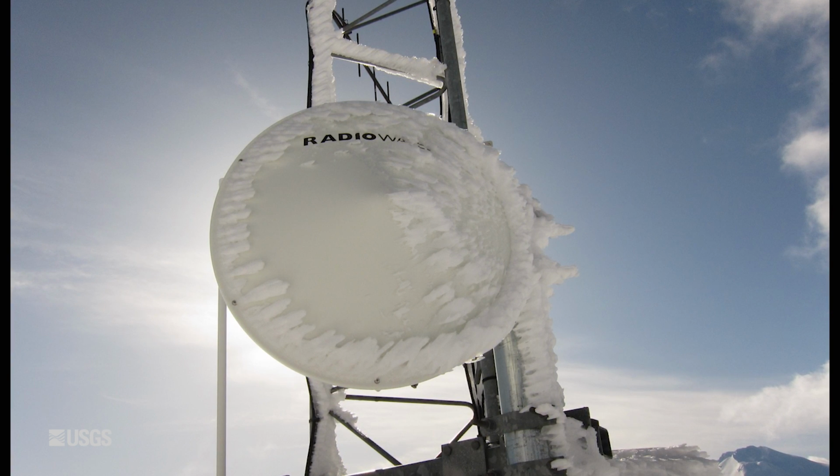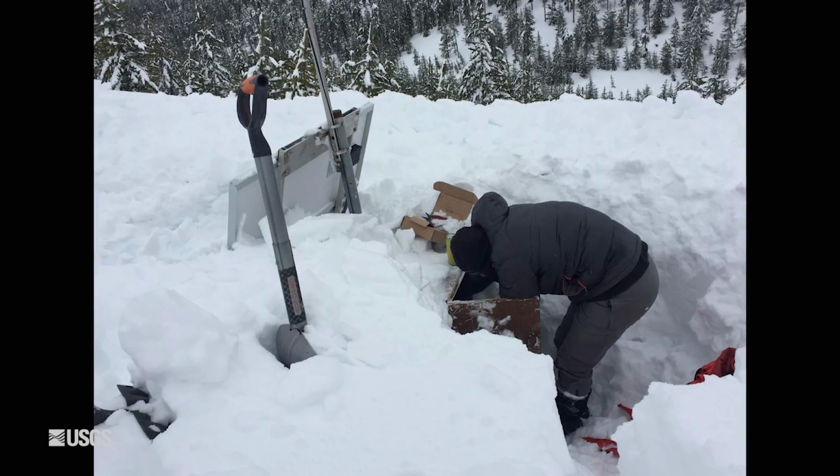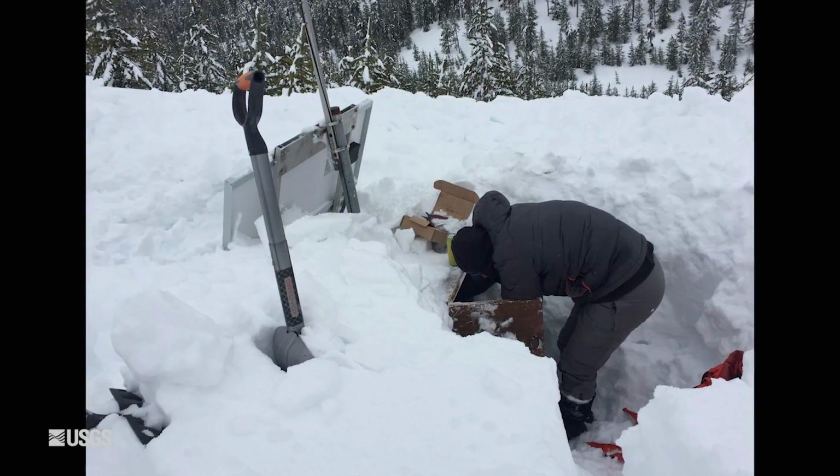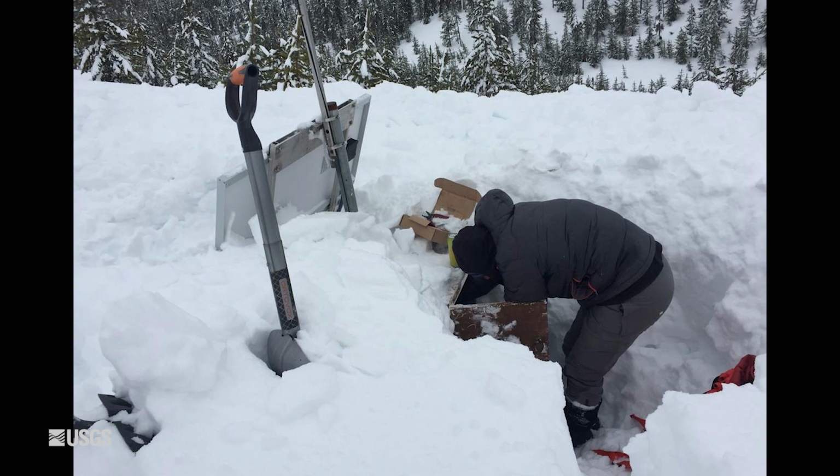For example, seismometers are mostly buried. So that keeps the seismometers more or less immune to these snowy and icy conditions. And the solar panels and the radio antennas that push the data out are at very high levels above the ground to prevent them getting covered in snow. Same is true with GPS equipment.